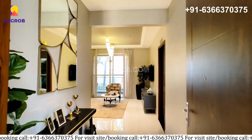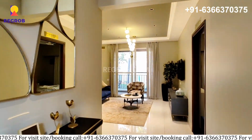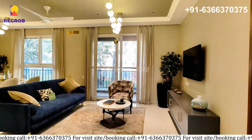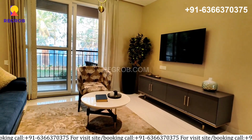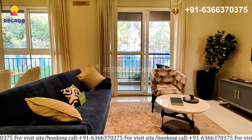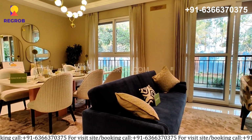Now let's take the tour of the 4 BHK sample apartment. As we entered, here is the living hall and dining area with the balcony view. It's big and cozy, perfect for family gathering and friend enjoyment, where you can have meal together.